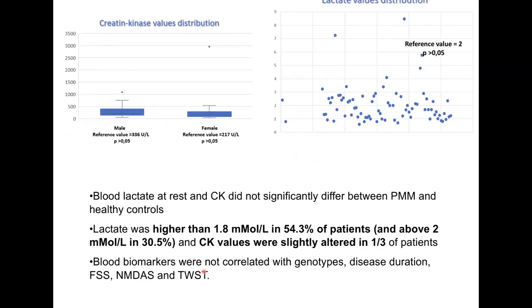We didn't observe any changes in CK or lactate distribution, even though if we look carefully at the data, we can see that lactate was higher than 1.8 in 54% of our PMM patients and above 2 in 30% of our patients. And the same was true for the CK values, which were minimally increased in 30% of our patients. This is not significant.